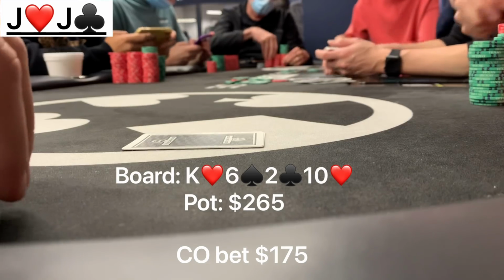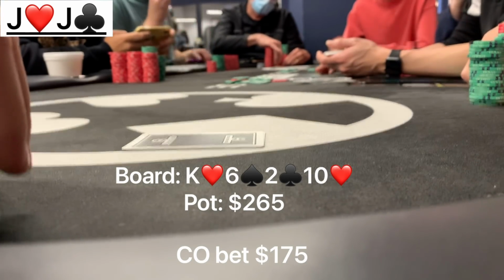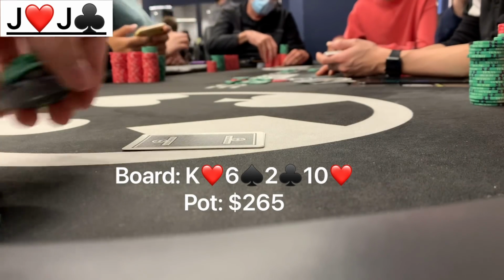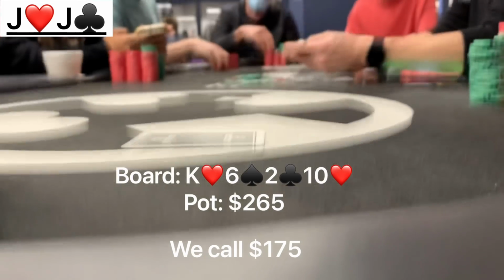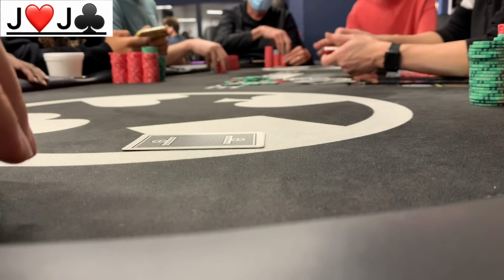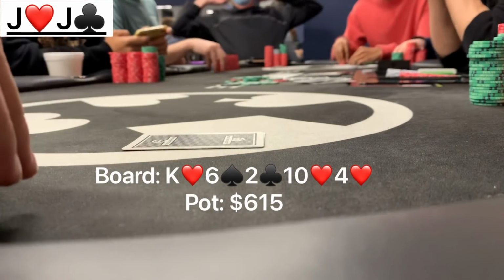This is a pretty big bet size from him. I don't think he would bet this big with a hand like king queen or king jack, so he's repping 2 pair or a set, and given the fact that it's pretty hard for him to have pocket kings or even pocket tens, we make the call. Going to the river, which is the 4 of hearts, brings in the backdoor flush draw. We check it over to him, and now he goes into the tank.